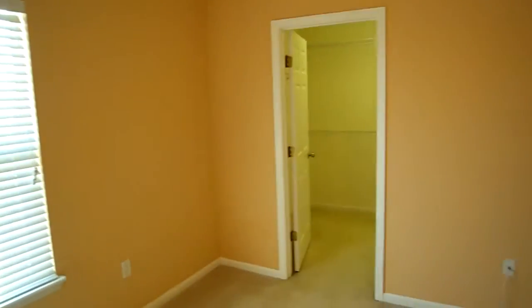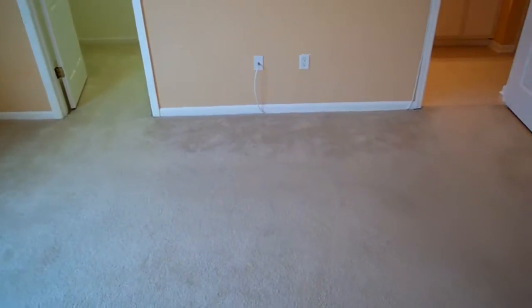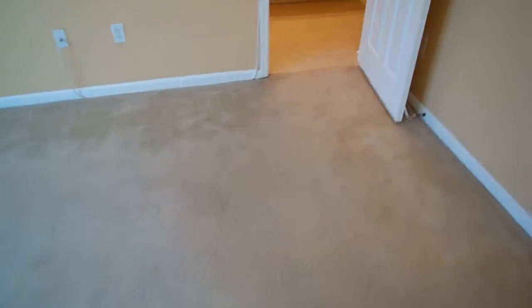Coming into the master, high ceilings here again. This one does not have a ceiling fan. Pretty neutral colors on the walls. A few little marks, nothing major. Good size window. Carpet looks to be in good shape. I really don't see any major stains. This definitely should be fine for a while.